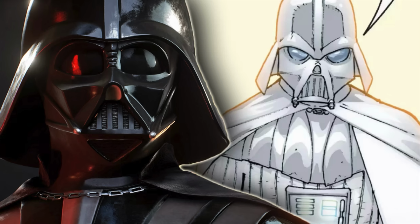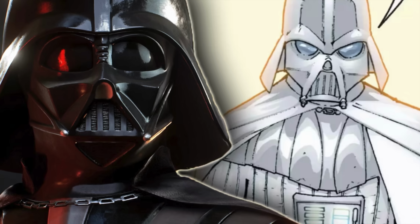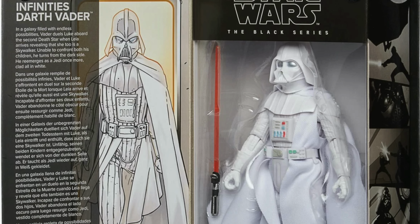But anyway, the first figure in this one is going to be amazing with a white Darth Vader. I am stoked for this one. I think that's amazing. It's something that Black Series did a while back, and I had been hoping LEGO would do, and just somehow by the grace of God, LEGO is doing a white Darth Vader.